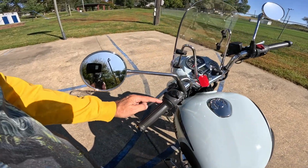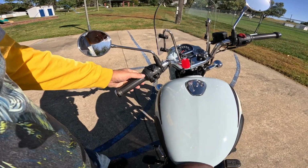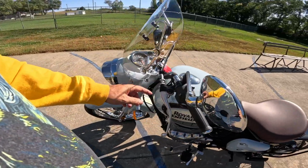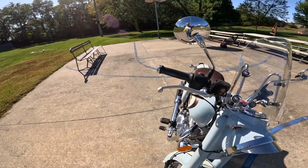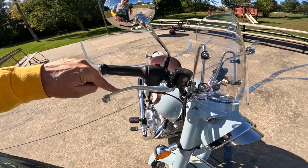Jumping up here, they've got the Amal style grips. There used to be a company called Amal back in the day, and they made grips that look like this, so I call these Amal style grips. They've got these stylized, contoured levers, and I really love these. These are some of my favorite levers on the market.